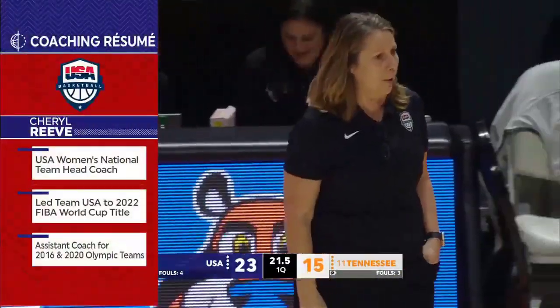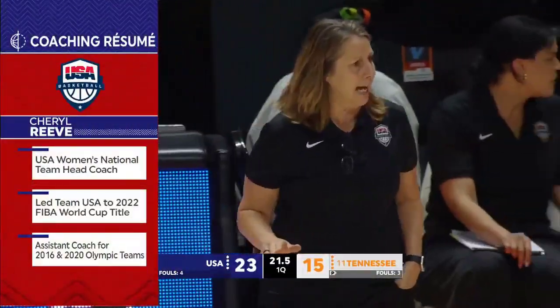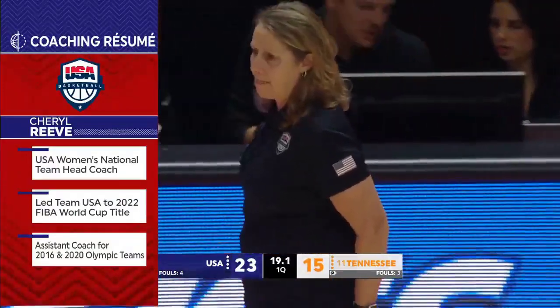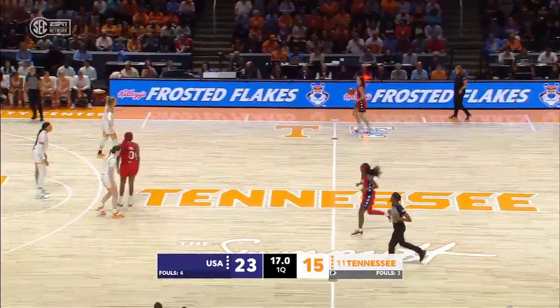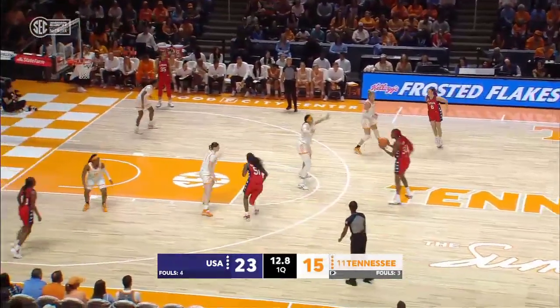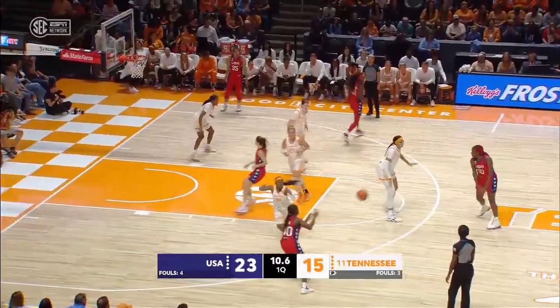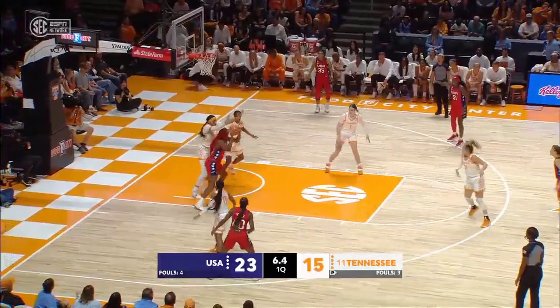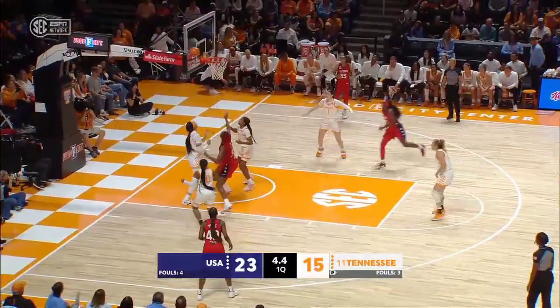Cheryl Reeve, head coach for USA Basketball, also, of course, the head coach of the Minnesota Lynx. She's been a part of this program multiple runs as an assistant previously. Well, she has a Hall of Fame resume. She's got 4 WNBA titles, and she has done a remarkable job. I remember Cheryl Reeve when she was a head coach at Indiana State, playing in the Missouri Valley.